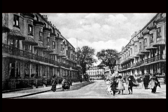This is Cavendish Place in the early days. And it's interesting that Frederick Engels, the co-author of the Communist Manifesto, had a holiday home here for about 20 years. And how interesting that there's no blue plaque on a wall anywhere. And in fact, his ashes were spread at Beachy Head when he died. So, Frederick Engels, Cavendish Place.